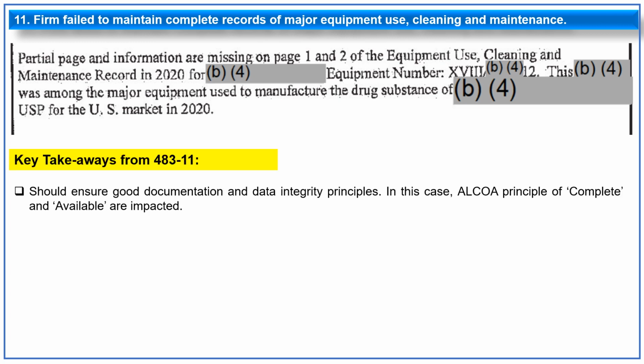What we have to learn from this is that we should always ensure good documentation practices and data integrity principles. We should be thorough with our ALCOA plus principles of complete and available records. The USFDA does not emphasize this observation as a data integrity issue, but if you can see, the information is missing in this case. So it is very important that all the GMP information that we have as a part of a batch record or any other documentation associated with the batch should always be available within the quality management system and should be consistent and retrievable whenever asked by the authority, right?